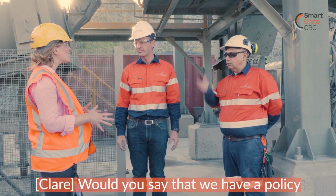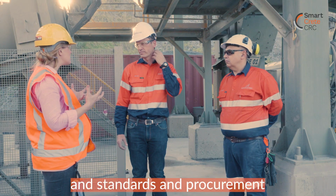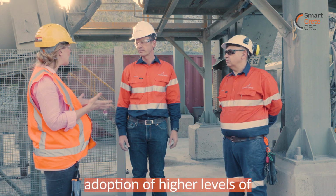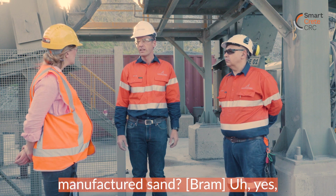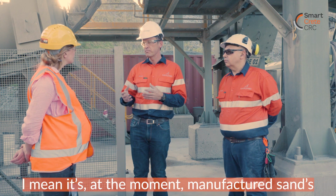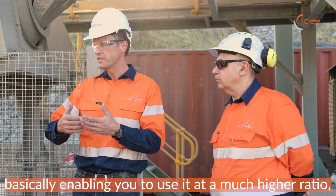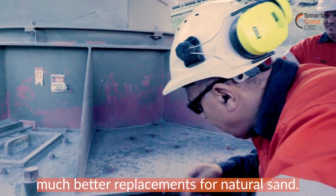Would you say that we have a policy and a standards and procurement environment which allows for that adoption of higher levels of manufactured sand? Yes, at the moment, manufactured sand's already used extensively in concrete. We're just basically enabling you to use it at a much higher ratio, much better replacements for natural sand.